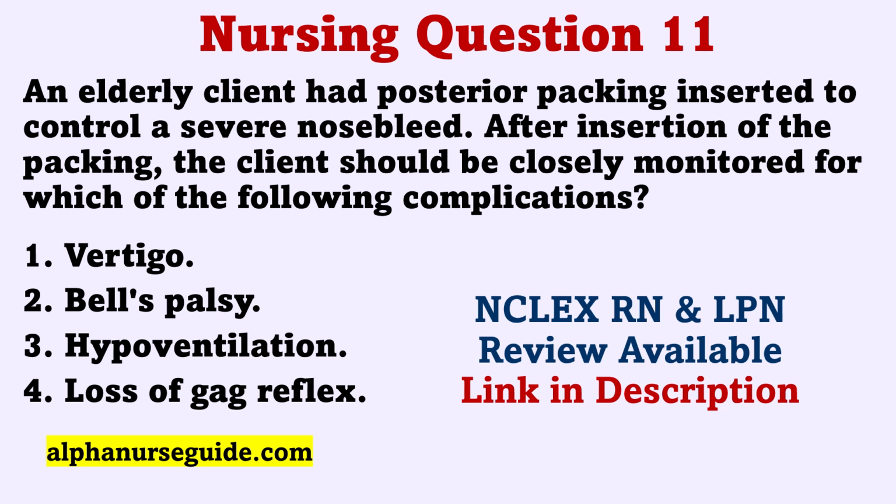Hypoventilation. Posterior packing may alter the respiratory status of the client, especially in elderly clients, causing hypoventilation. Clients should be observed carefully for changes in level of consciousness, respiratory rate, and heart rate and rhythm after the insertion of the packing. Vertigo does not occur as a result of the insertion of posterior packing. Bell's palsy, a disorder of the 7th cranial nerve, is not associated with epistaxis or nasal packing. Loss of gag reflex does not occur as a result of the insertion of posterior packing.